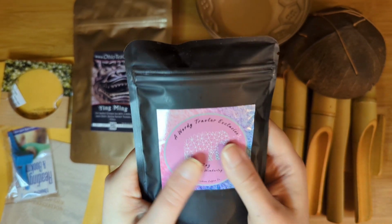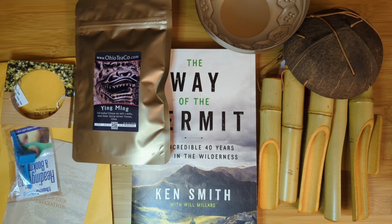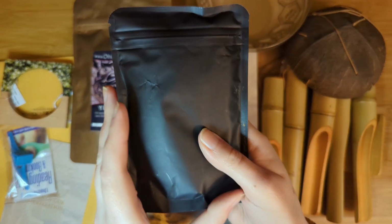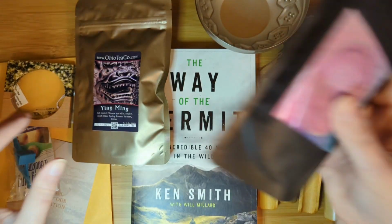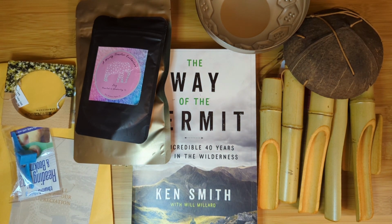Nice packet of coffee, same one as before, I believe. It's got the Worldly Traveler exclusive sticker on here. 2 ounces, roasted in Wimberley, Texas. So this represents the United States. But we have our coffee and tea. If you like one or both, it's great for gifting if you prefer, or whatever you would like to do. This box would make a great gift box.